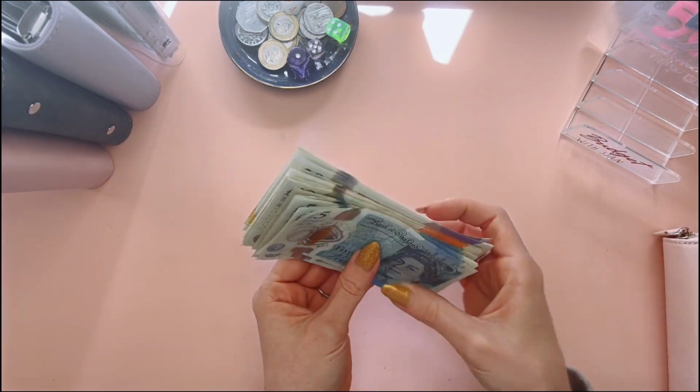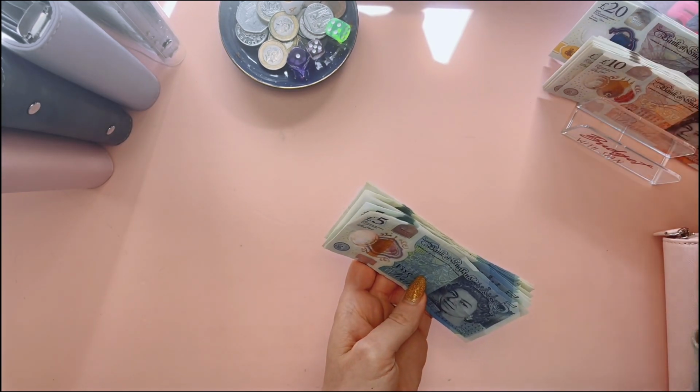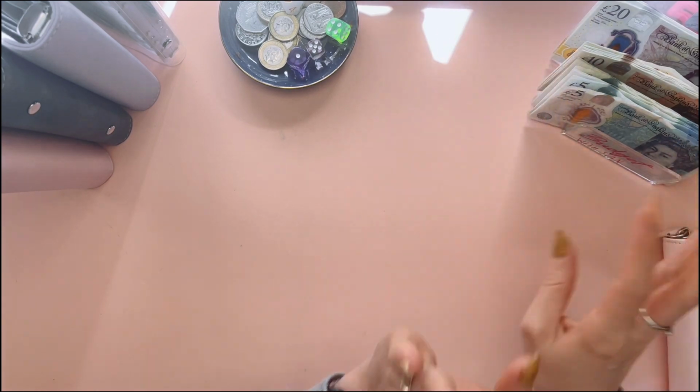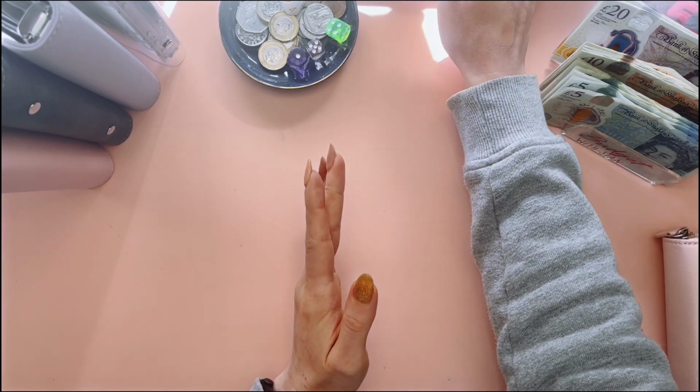Perfect. £300. I did get all of it out in 20s and I've just gone through and swapped some of it out, condensed some of them, but I'm going to have way too many 5s and 10s than I actually need this week.